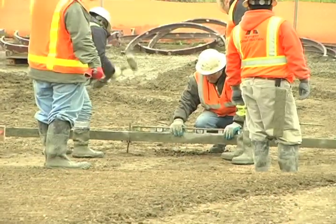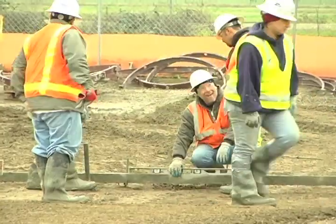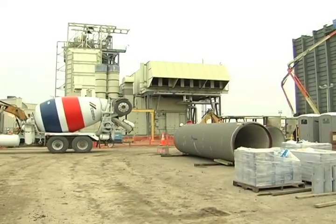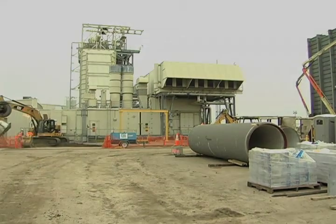The $375 billion plant will use wastewater from the sewage plant for cooling and have some of the lowest emissions of any gas-fired power plant in the country when it goes online in June of 2012.